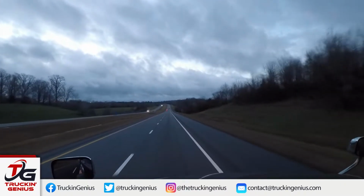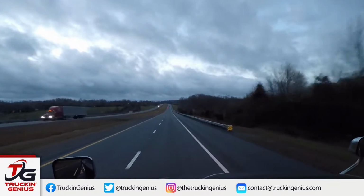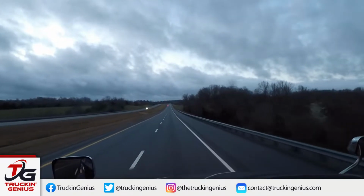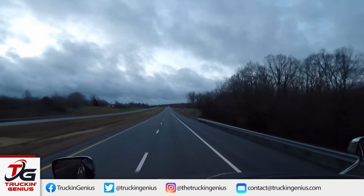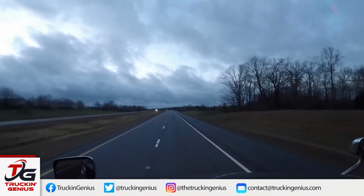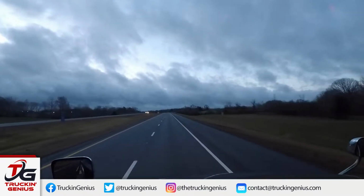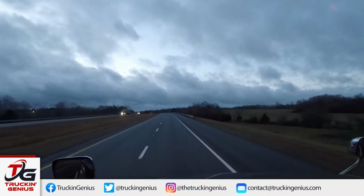Well, yes, you do. Because like I've said many times before on previous videos, when you put your key in that door, it's costing you money. If this truck is sitting, not rolling, not earning, it's costing money. Everything is costing money all the time, 24 hours a day. It's just, what is it costing you? More money or less money?